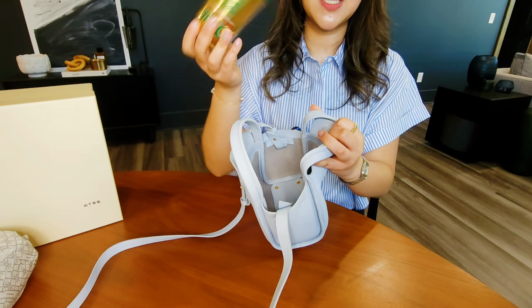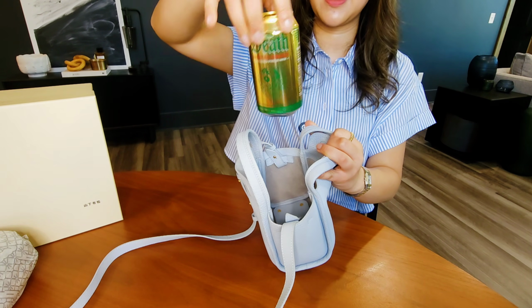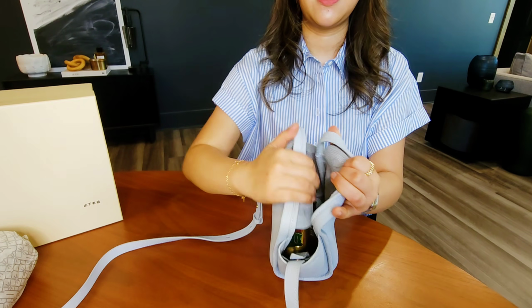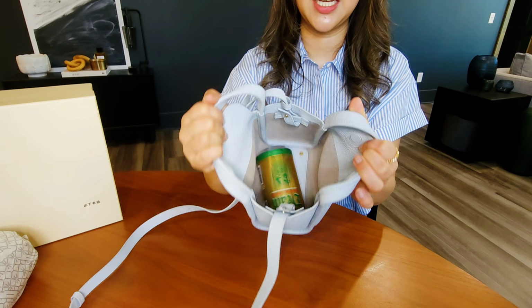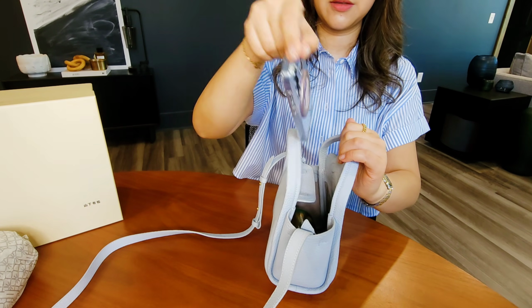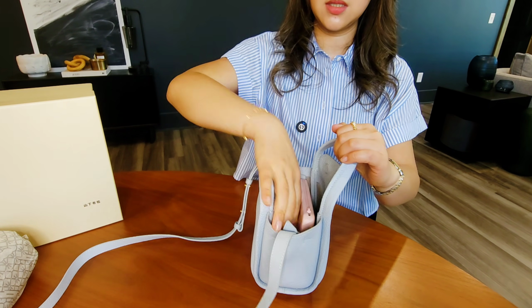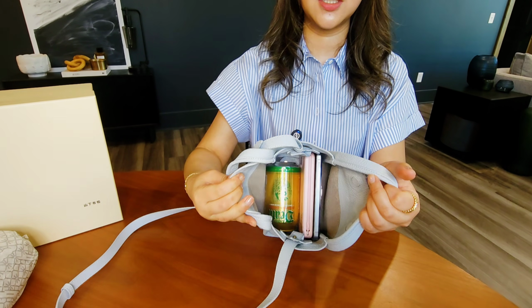And for reference sake, I'm not doing a whole entire what fits in my bag, but again, this soda can right here, my Liquid Death, you can see it fits incredibly nicely in here, right? With a lot of room. And then you've got my phone right here. Let's see, a portable charger. This is a pretty big one. And you can see it fits all nicely in here.